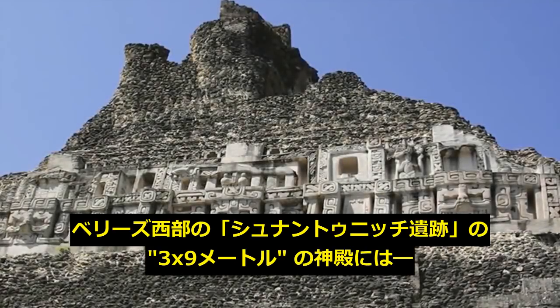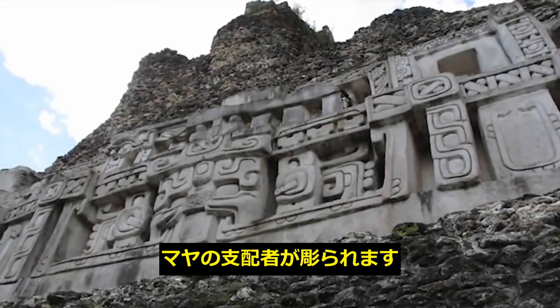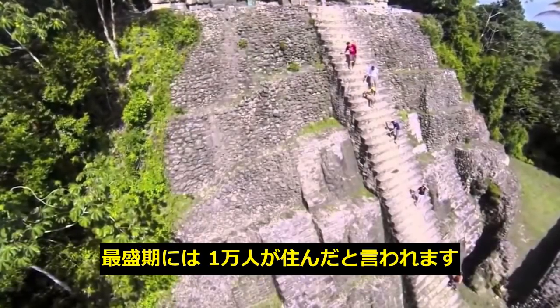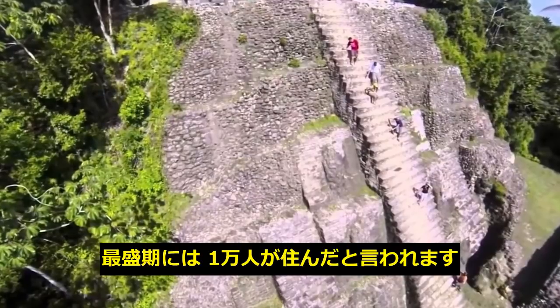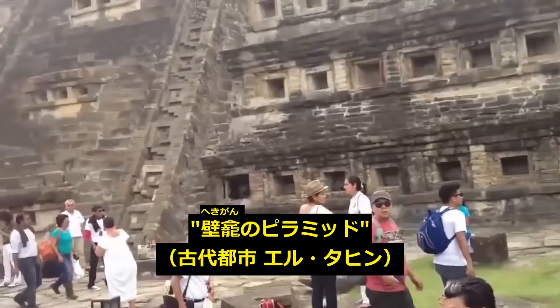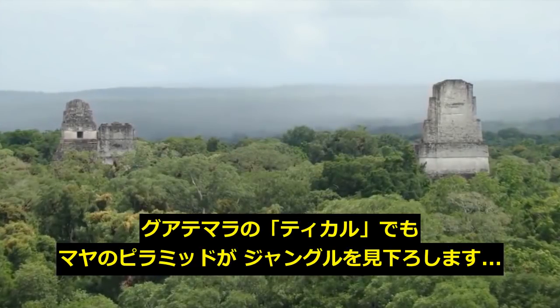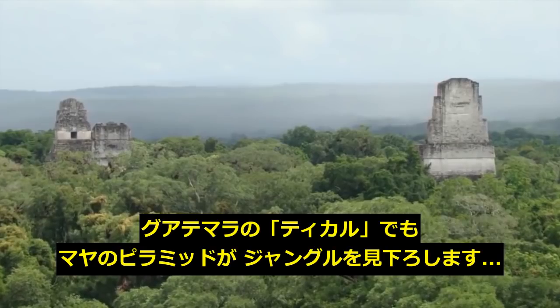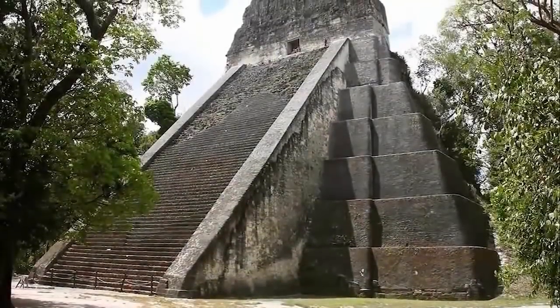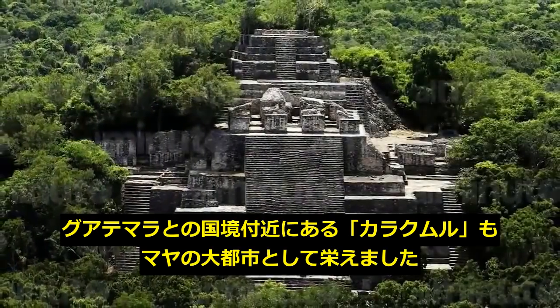The Zunantunich frieze, more than 9 feet high and 30 feet long, features a 3-dimensional figure of a Mayan ruler. This was a thriving city of at least 10,000 inhabitants at one time. The Pyramid of Niches, El Tajín, northern Mexico. Mayan pyramid temples soar above the jungle at Tikal, Guatemala. Calakmul in the Mexican state of Campeche, not far from the Guatemalan border.